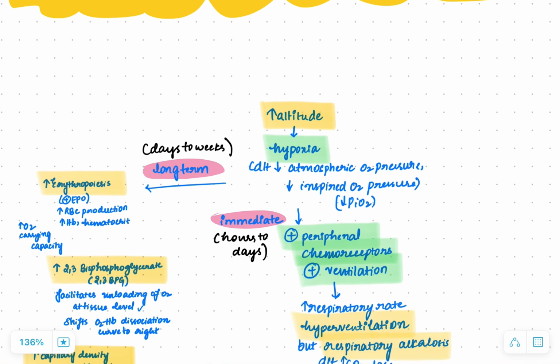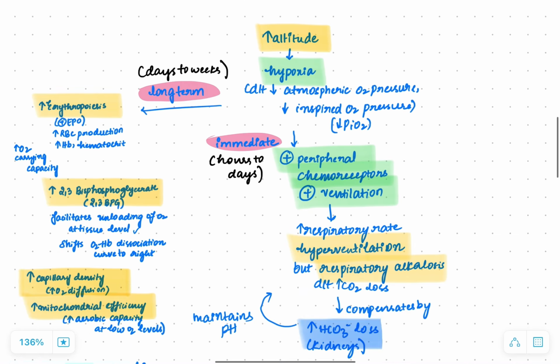This hypoxia will stimulate peripheral chemoreceptors, and this will cause an increase in ventilation, or hyperventilation. Because of this hyperventilation, there will be an increase in the respiratory rate, but this causes an increase in carbon dioxide loss, because there is increased oxygen intake and also increased carbon dioxide loss during expiration. This increase in carbon dioxide loss will cause respiratory alkalosis, so this causes an increase in the pH levels.